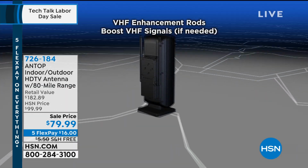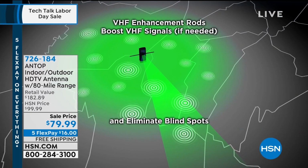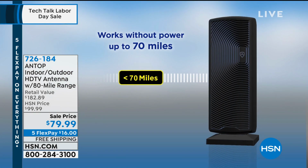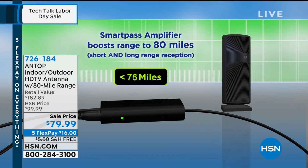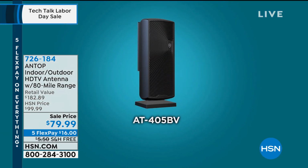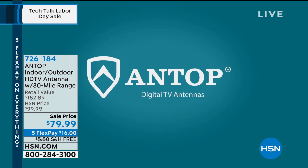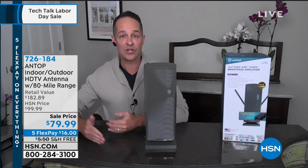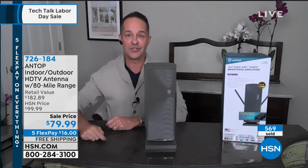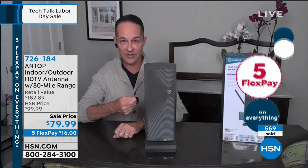Now, a couple things about this antenna. It's an 80-mile antenna, so no matter where you live, this is the largest range antenna that we sell. This is also an amplified antenna, so you can use it with or without power, which is awesome. A lot of people want to know, what do I do in the case of a power outage? Obviously our today's special will be a great help in the case of a power outage. But as long as you can turn your television on, as long as you can power your TV, you don't need power to your antenna. Again, with or without the amplifier that we include.